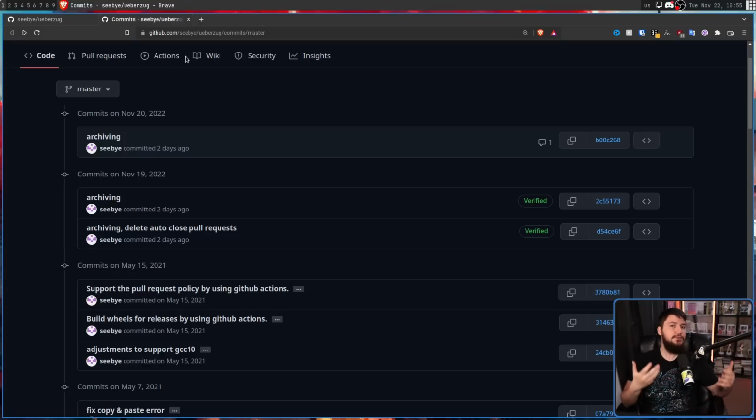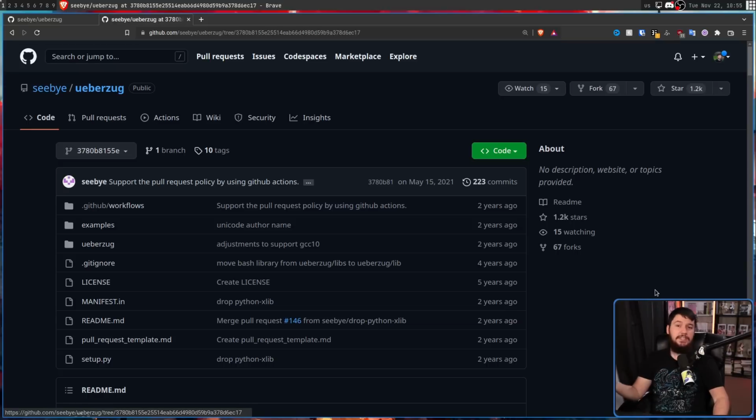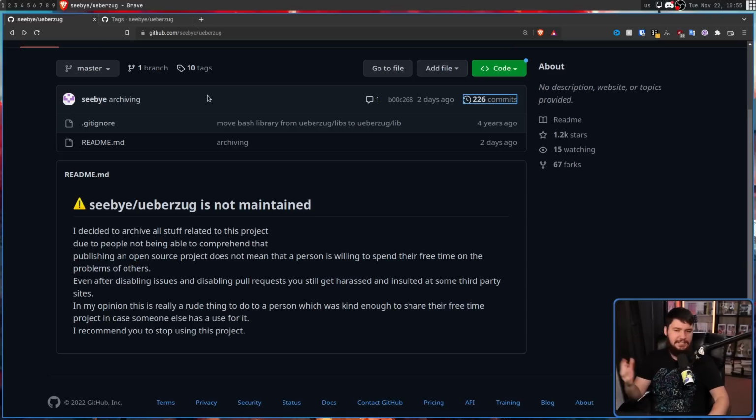So if you want to keep using Ueberzug, if you go back to the last development commit, everything is still going to be there, and also all of the tags still do exist. So you can jump back to any point that's available, the source code is already there packaged, and you're ready to go. But as for the latest version, he did leave an important message for why he stopped being involved.